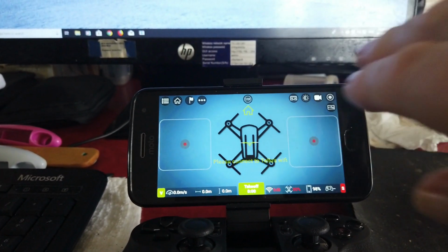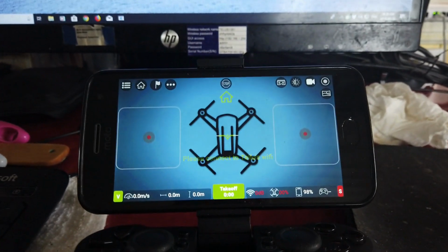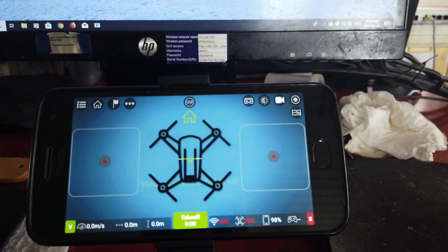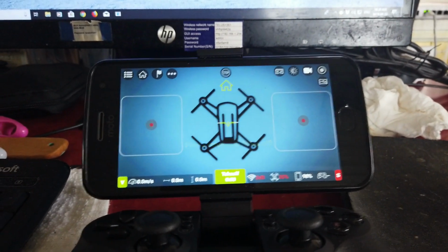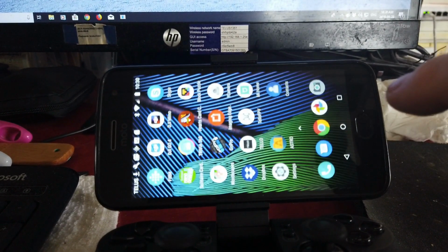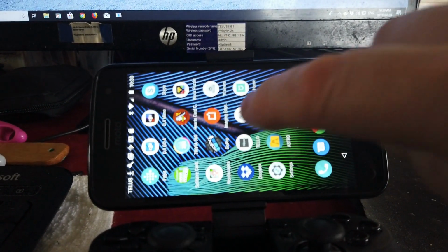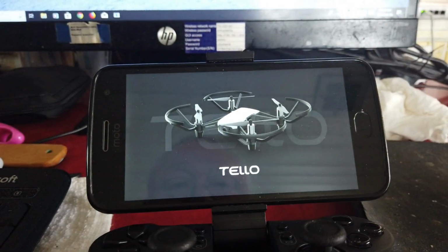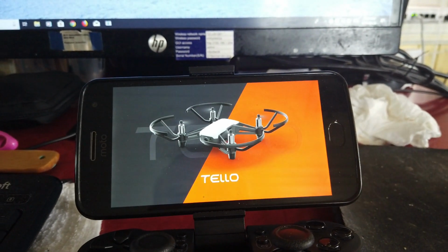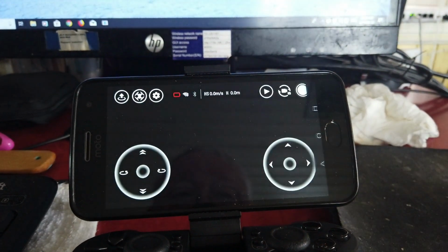This here is a balance, if the drone moves in the wind, of course. But I think you have noticed that this controller is very different to the Tello normal controller. I will show you the other one. This is the normal Tello app, and it has hardly any functions like the other one has.